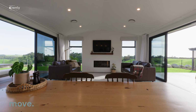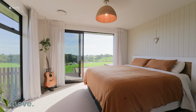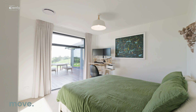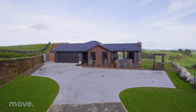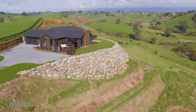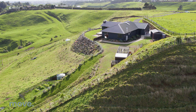Accommodation is 3 bedrooms. In the master bedroom, there is a little nook for an office. That's really good. We've got 2 living rooms, 1 lounge, 1 family space. Master bedroom, separate laundry, double internal access garaging, all the things you would expect. Beautifully clad, beautifully designed, set perfectly for this piece of land, cut into a hill. Love it.